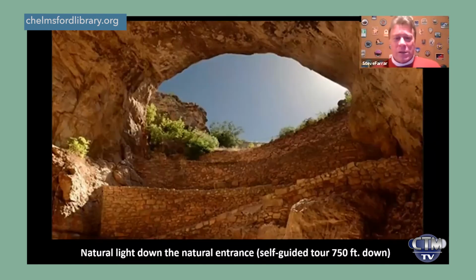I was just there in August, actually, and because of COVID, they had shut off the elevator. So the only way to get down into it was to go down this 750 foot straight down to get to the bottom through the natural entrance. Normally, you can take an elevator down, and you would think, boy, I don't know, I've got claustrophobia. I do, in fact, get claustrophobia.